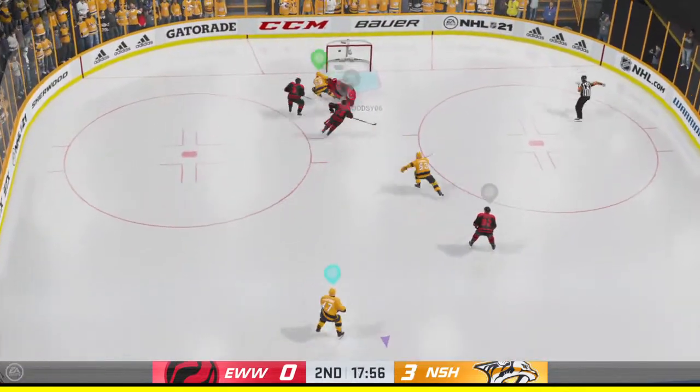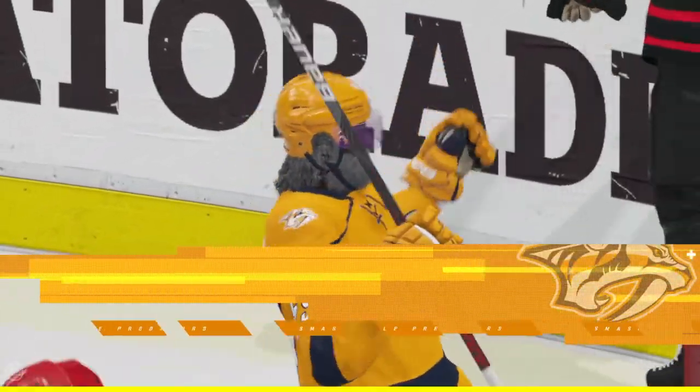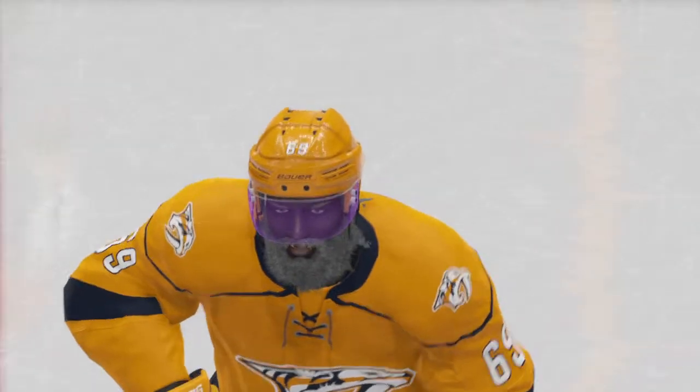Breakaway. Scores! Yeah, Perky! I can play goalie too, Perk! I got the IQ though.